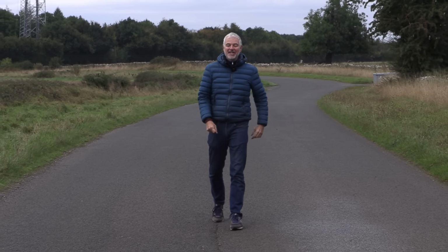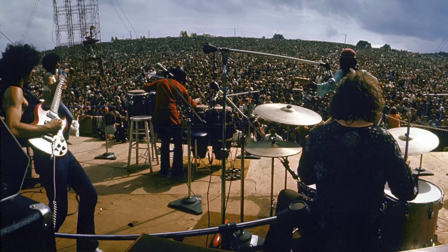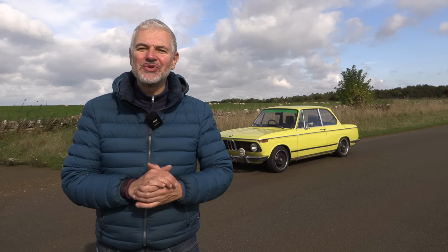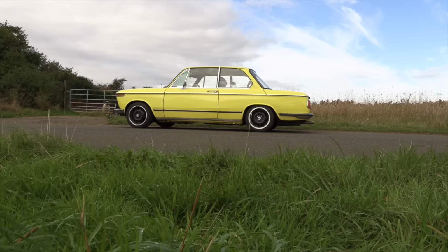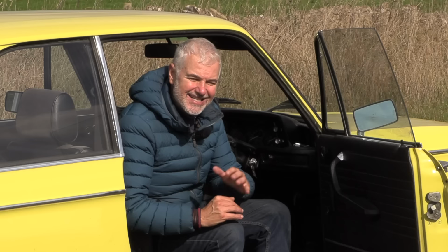It's 1969, Neil Armstrong lands on the moon. The Woodstock Music Festival takes place, and BMW released the 2002 TII. Today, we're going to look at the 2002 and the TII in more detail. I'm going to tell you why they were so important to BMW. We'll look at this car specifically, take it out for a drive, and I'm going to tell you how it goes.